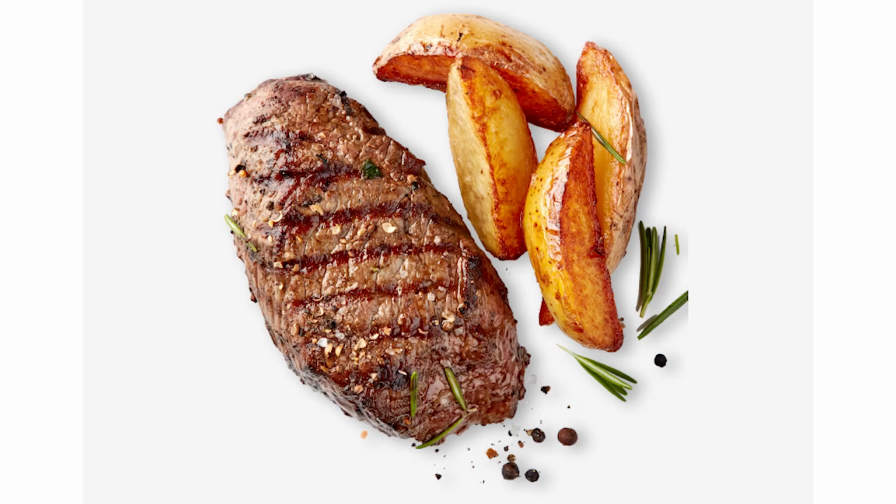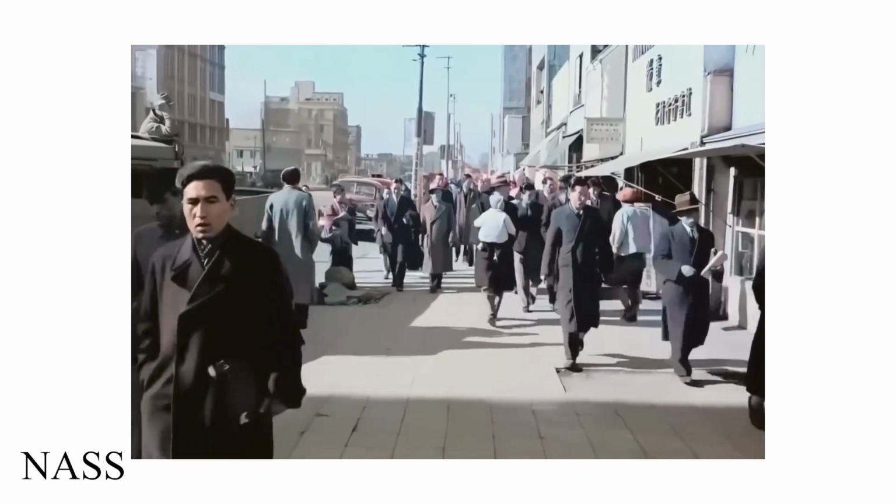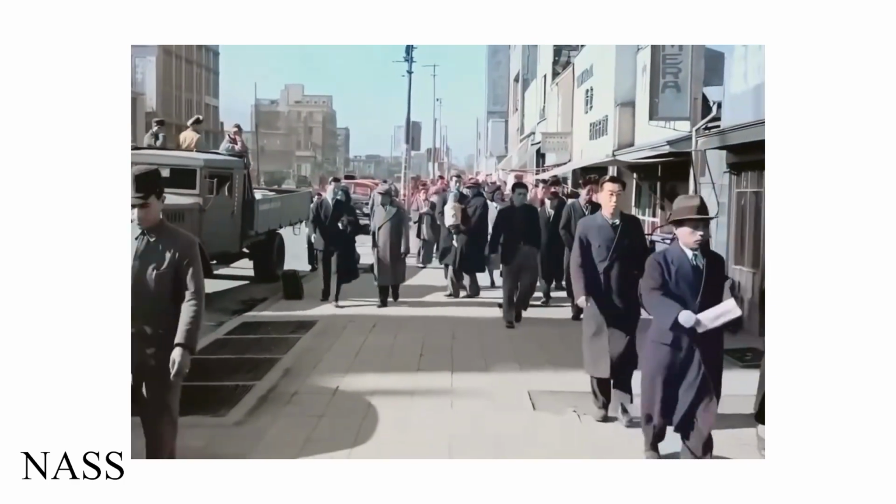Now you may be thinking, Drew, this is cool and all, but where do we get to the meat and potatoes of what inspired Japanese Americana? Hold on, let me get there. Alright, let's fast forward to the 1960s. This is where Japanese Abbey style or Ivy League style begins to initiate what we know as Japanese Americana.